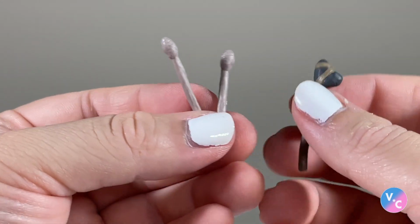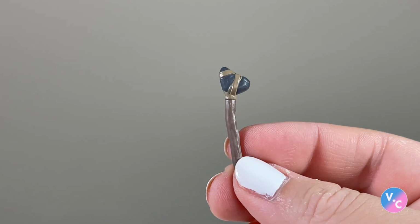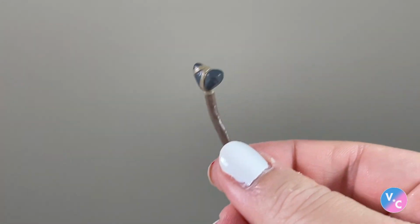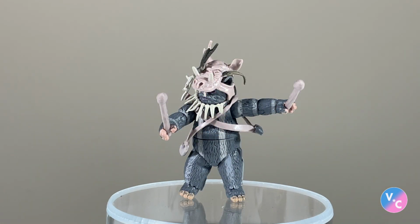So Teebo comes with 3 separate accessories. You do get these 2 drumsticks right here, which is a pretty nice inclusion. And then you also get this hammer right here, or this tool that he uses. It's like a rock tied to a stick. So I'm sure it's very useful. So whether you want him to be armed as a killer teddy bear or you want him to be armed as a musical teddy bear, he handles his accessories just fine.